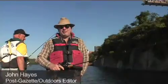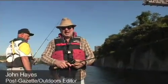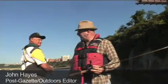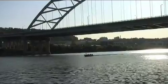When anglers from the Forest Wood Cup come to Pittsburgh, some of them are going to find some urban habitats that they may not be as used to fishing. I'm John Hayes, outdoors editor with the Post-Gazette. I'm here on the Monongahela River this morning with Ron Taylor from Pennsylvania Southwest Bassmen.